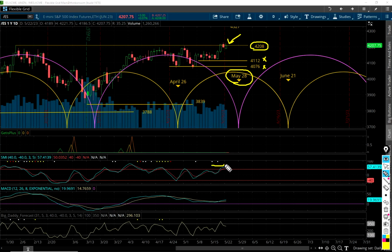Okay, some little bit of divergence going on here too as well in the daily on the SMI. So I still think this is possible. We could definitely keep a close eye on this. But so far, even though it's just the beginning of the week, kind of just seeing maybe this candlestick here was the peak before the decline down into the May 28th cycle low.